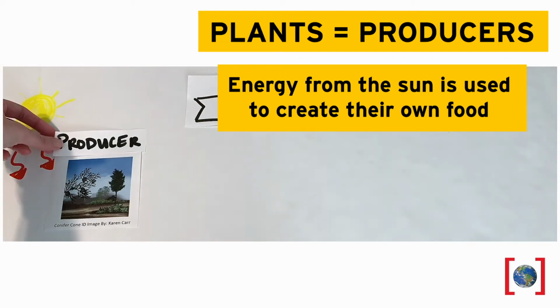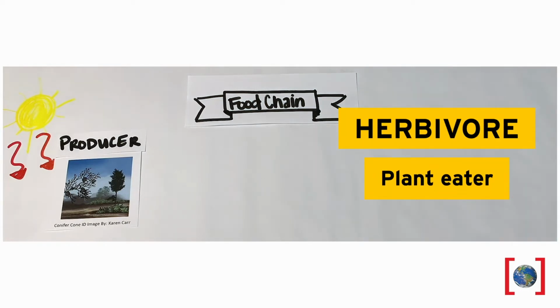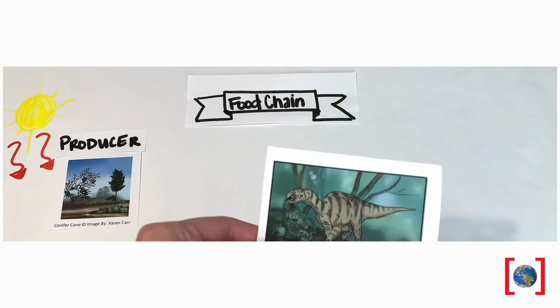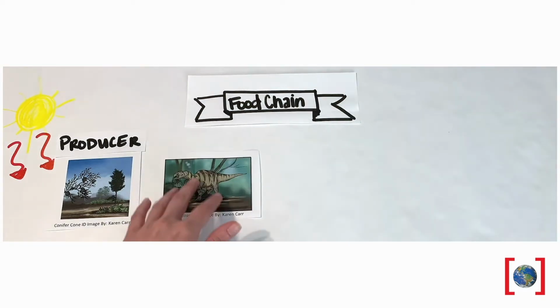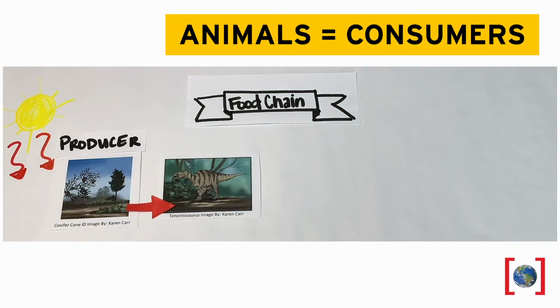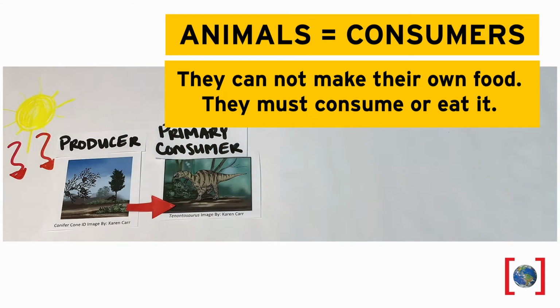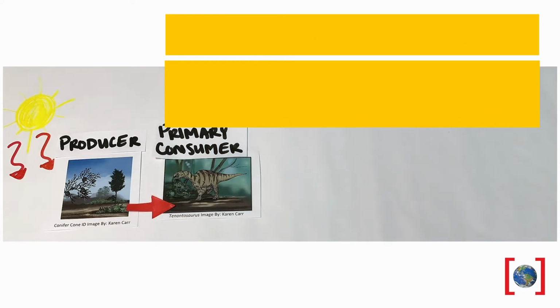Some animals prefer to eat plants. Do you remember the name for plant eaters? That's right, an herbivore. Tenontosaurus is an herbivore. This will also be our first consumer, or primary consumer, in our food chain. Animals are called consumers because they cannot make their own food. They have to consume or eat it, like us. Tenontosaurus gained energy from consuming the plant.